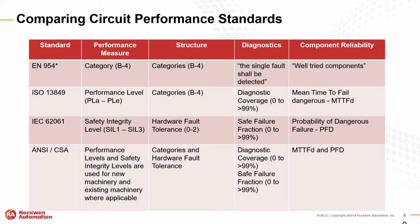Let me be clear. EN954 was talking about safety circuits, whereas ISO 13849 and IEC 62061 are actually talking about safety system designs. There is a difference. So enter circuit performance levels under ISO 13849 and IEC 62061. Now, not just the architecture and the components are analyzed, but also how the system is being used, how the faults are being detected, and the number of activations of these types of circuits.